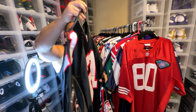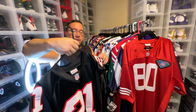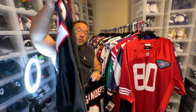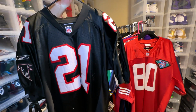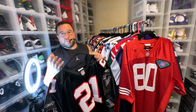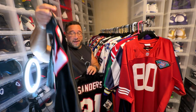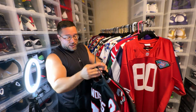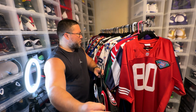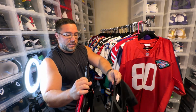And then we have the 2000 Deion Sanders with a really thick twill. This is the same jersey that pretty much debuted the Reebok era. This would be the helmet tag jersey, but everything on this is double stitched. Of course, Deion didn't wear this back in 2000, but for whatever reason they made them, and glad to have them. So I love the quality on them. But these three are Deion. I have a couple more Deions for you guys as well, but these are some of my favorite.